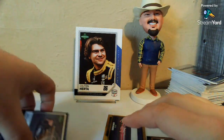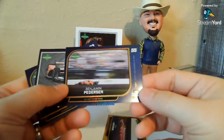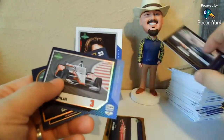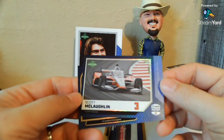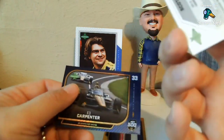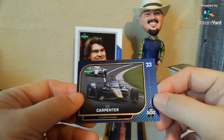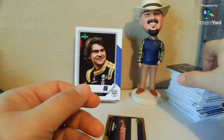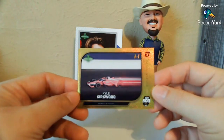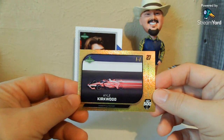So we ended up with 3 of the blue foil parallels that have a print run of 99. We ended up with the Benjamin Peterson, that would be his Indianapolis 500 card. We have the Scott McLaughlin, his car card that goes along with his base card. This is only like card 6 in the set. And then Ed Carpenter Racing. I seem to be attracting the car cards when I get my parallels. I am not pulling the driver cards very often, which sucks because I'd rather have those. But I did hit a 101. Kyle Kirkwood. So pretty excited about that.